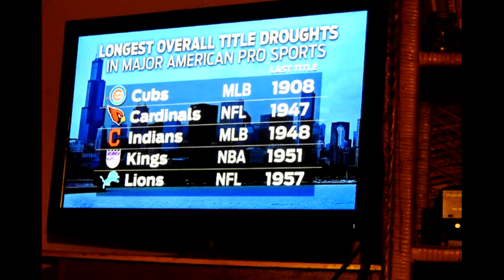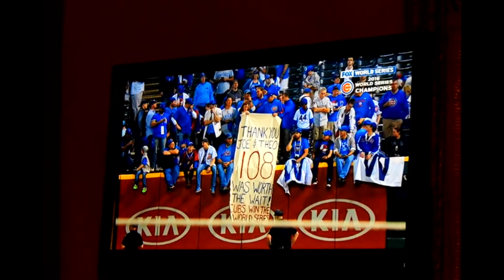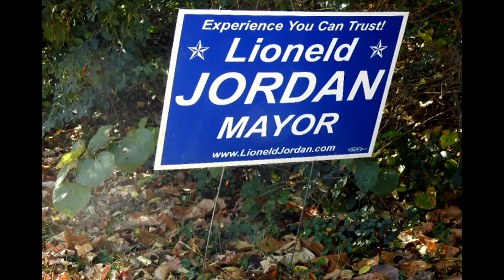The World Series, the Cubs won it. Notice this chart of how long it's been since different teams have won. And what's that? Oh, Cubs marked out, so they're not on the list of long lost. And here's something from TV, the group thanking the people that made it happen. Cubs folks in Chicago and all over the country are happy.